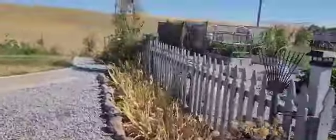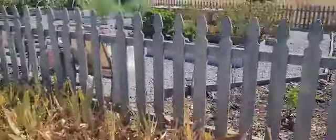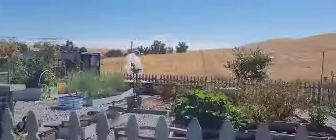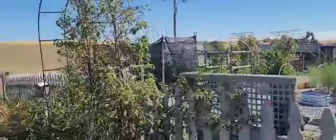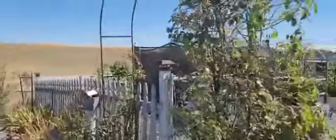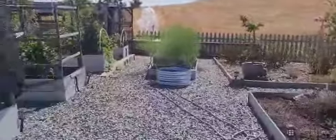So the irises need to be cut back. Those can wait. I mean, the grasshoppers basically did it for me, so those can wait. But yeah, it's shaping up. It really is. So, okay, I'm going to go out to the cottage garden and get going on that, so hang tight.